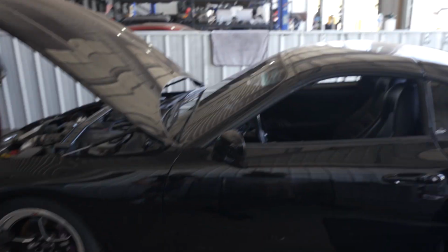Noise cancellation headphones. Chris had to take a call with a customer, so I'm off the phone with him now, so we're just waiting and letting this cool down a little bit. But yeah, pretty happy with it.